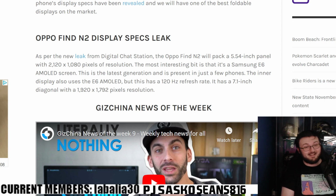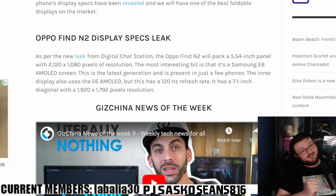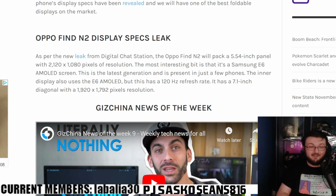You heard that correctly. Oppo is going to be making a creaseless inside display, an inside display that's going to literally have a Samsung display. This is going to be quite the interesting 2023.